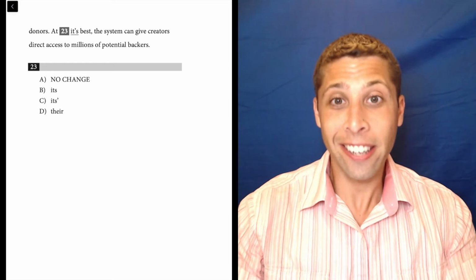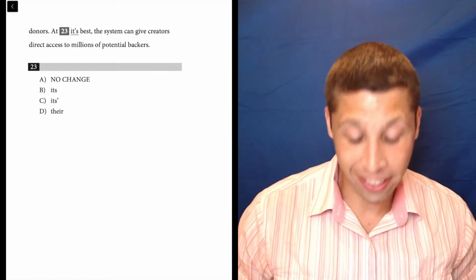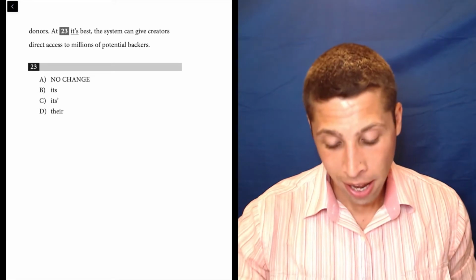We have yet another pronoun question on this test. This is a lot, but it is a common rule. The SAT tests it frequently, and we know it's pronouns because look at these answer choices. They look very similar to others that we've had before. So we have to do the same thing.